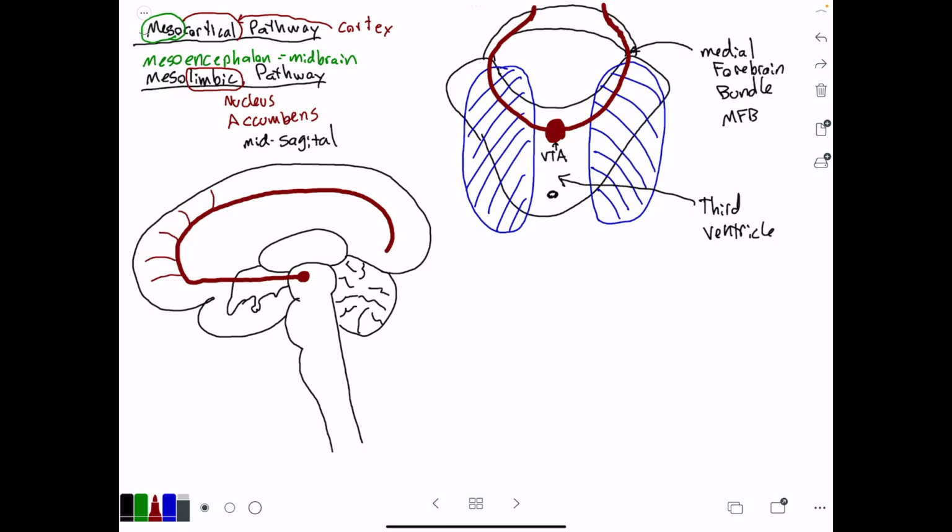And these bundles are many, many, many neurons. Okay, this isn't just one neuron. Neuron projections come off of this medial forebrain bundle into the rest of the brain here. All right, and remember this right here that I have labeled, this is the mesocortical pathway. But there's only one area of significance for our purposes in understanding the reward pathway here. And it's a relatively small area in the frontal lobe, right here.